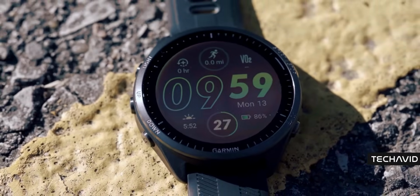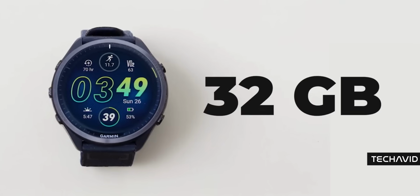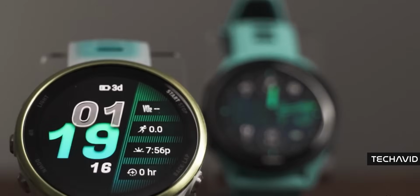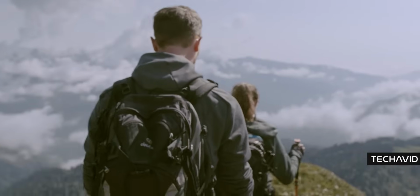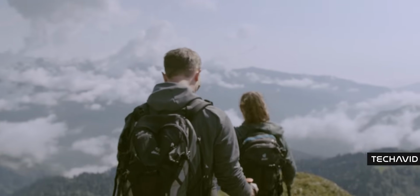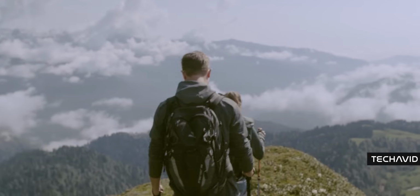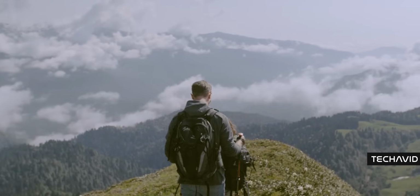Storage-wise, the 965 goes big with 32 gigs, which means more music, more maps, and more data stored right on your wrist. The 570 only has 8 gigs and it offers basic navigation, GPX routes, back to start, without built-in maps or advanced features like Climb Pro found in 965. So if you're the type to go exploring off the grid, the 965's got your back.